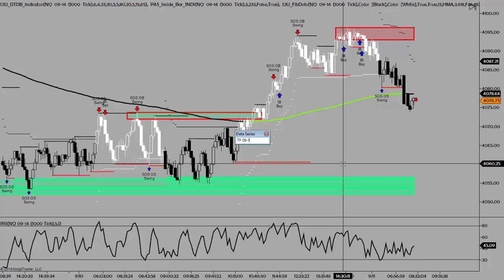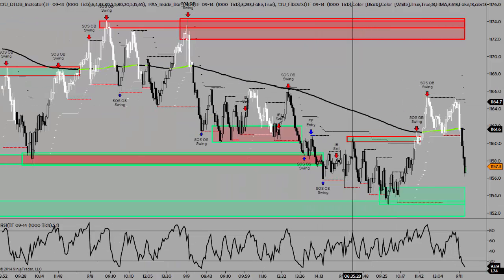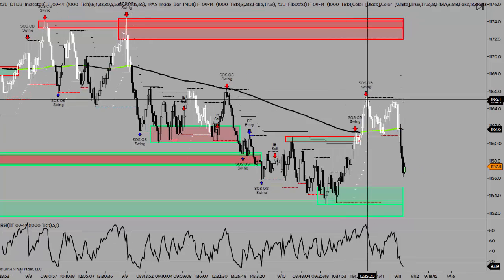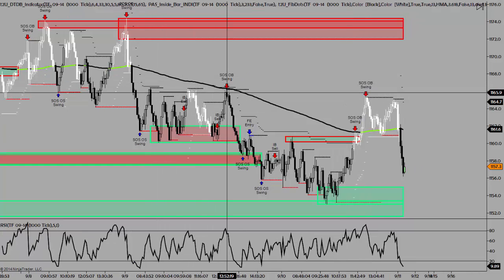TF 0914, fat finger. Again, gang, look at the DSR levels. They start to build. Very, very simple. They're resistance until they're not, and then we look for them to become support. Did the Russell rally back into previous structure relevance? Resistance once, twice, three times a lady.